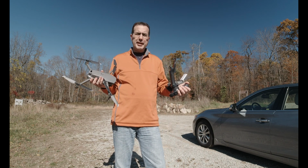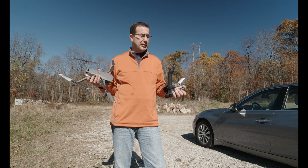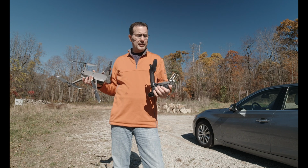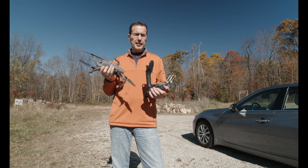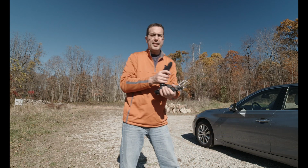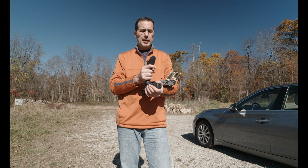But I'm very happy with what they've done. I like the app update. I'm sorry, I like the firmware update. This pan and tilt is much better, and it seems like, let me put the quad down, it seems like the yaw has improved.